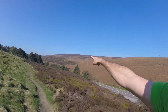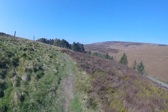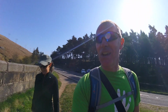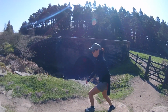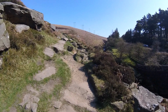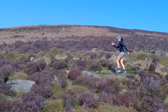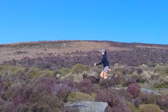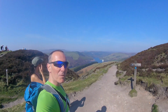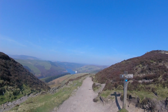We're basically going to walk up there, over the top, drop down into the valley and back along the side of the dam. So just across the road, this is really kind of the start of the walk. Further around the corner there, but that's kind of the direction we're going.